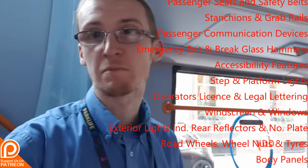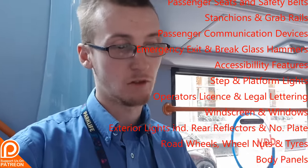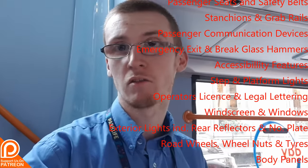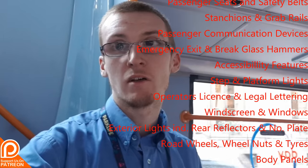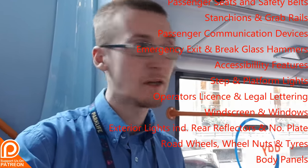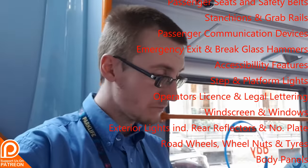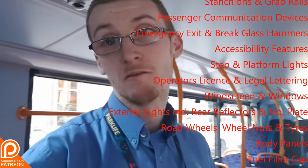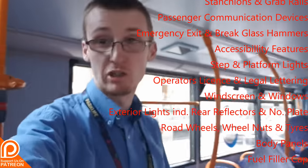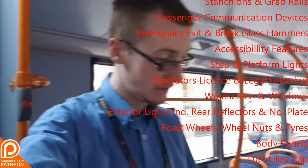Body panels, again, speaks for itself, making sure there's no sharp edges, marking down on the front of the card any damage on the diagram that is with the vehicle when you got to it, then you can't be blamed for it. Fuel filler cap, obviously make sure the filler caps are securely fastened so you're not going to drive down the road and have fuel coming out of it.